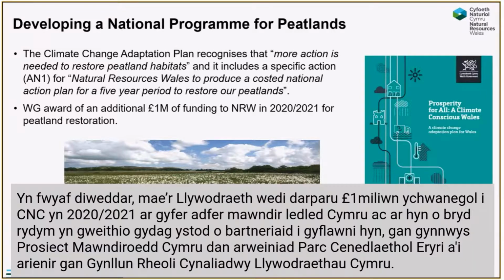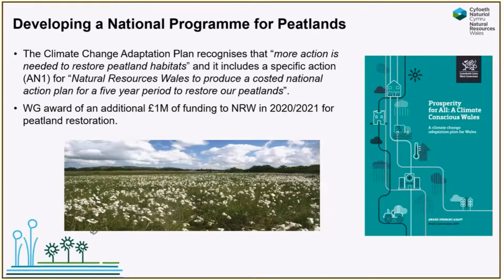More recently, in this current year, 2020-2021, Welsh Government has provided an additional £1 million of funding to NRW for peatland restoration across Wales, and we are currently working with a range of partners to deliver this, including the Welsh Peatlands project led by the Snowdonia National Park and funded by Welsh Government's Sustainable Management Scheme, and other partners as well, with important links to the LIFE project that you just heard about.